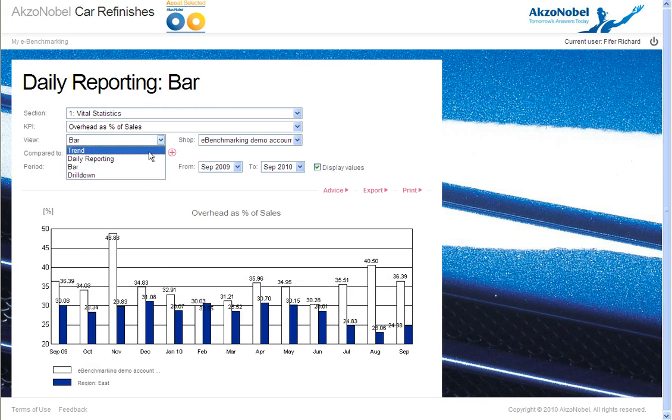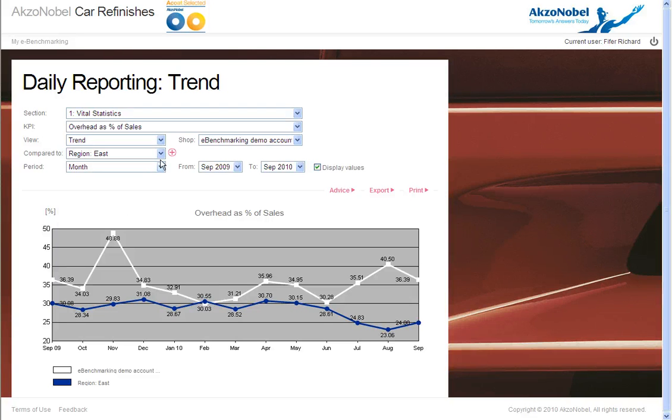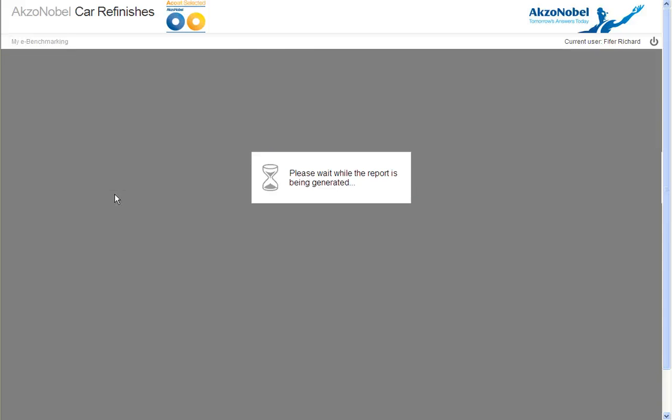Sometimes people don't like a bar view. They like to see a trend view or a line graph. So we can change the view. There we see the line view, or line graph rather. We can change to drill down. Drill down can be very useful because here's where I can start to find out exactly what's impacting my overhead as a percent of sales.